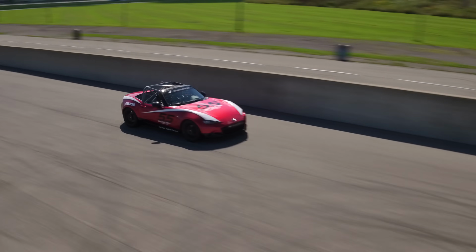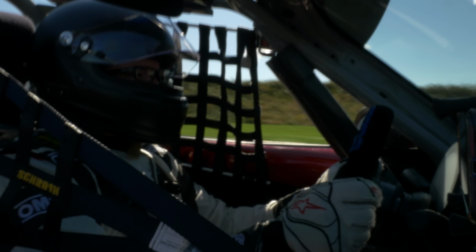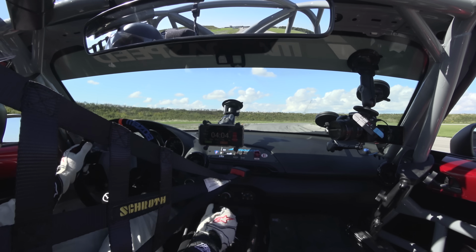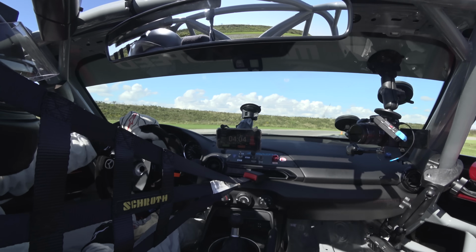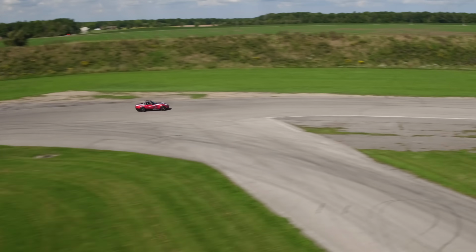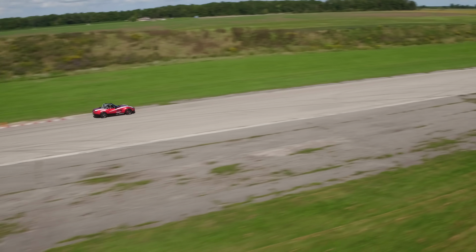The 2019 Miata with the new motor, and I think that's going to take this thing to the next level when they get that in here. You run out of revs real quick with this.